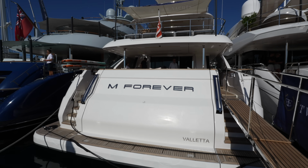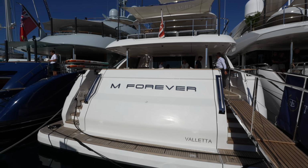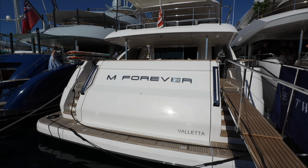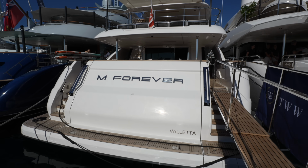It has a beam of 7.52 meters or 24 feet and 8 inches, and it has a draft of 2.18 meters or 7 feet and 2 inches. And I will put all the specifications down in the video description if you want to see more. But now, I think it's time we made our way on board.